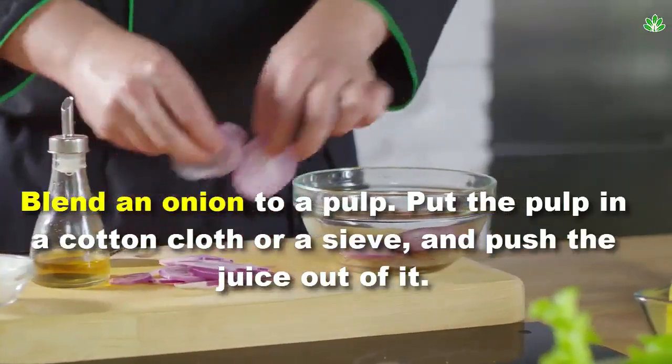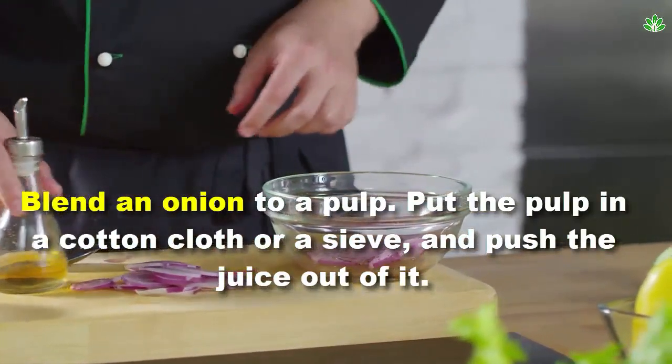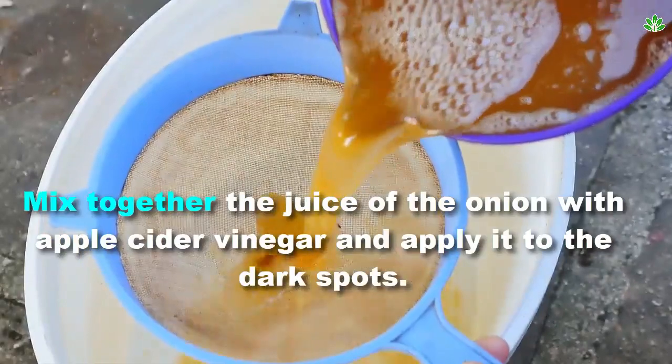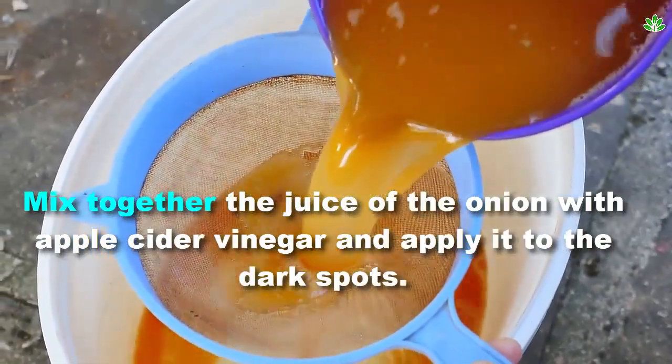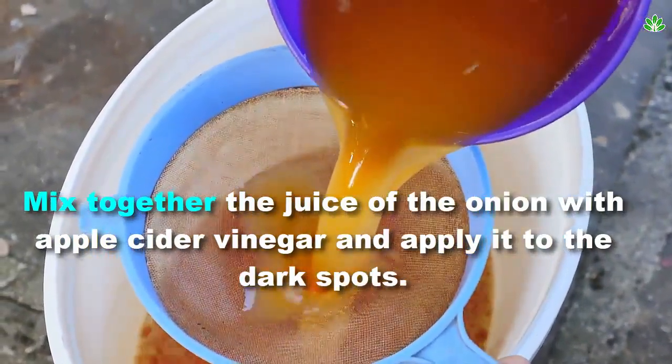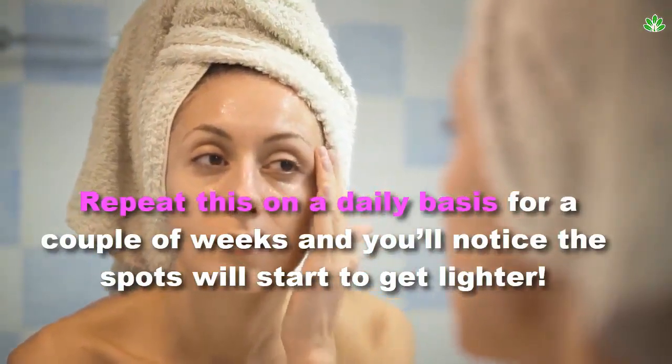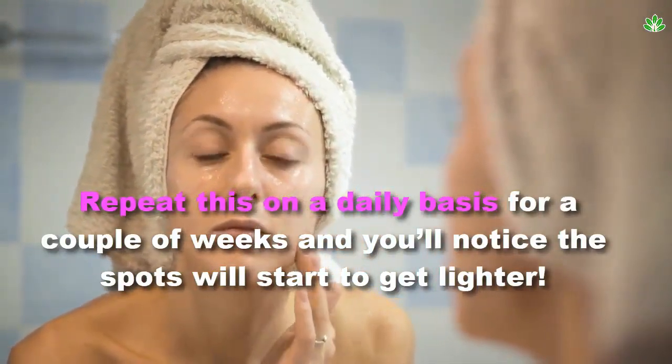Blend an onion to a pulp. Put the pulp in a cotton cloth or a sieve and push the juice out of it. Mix together the juice of the onion with apple cider vinegar and apply it to the dark spots. Repeat this on a daily basis for a couple of weeks, and you'll notice the spots will start to get lighter.